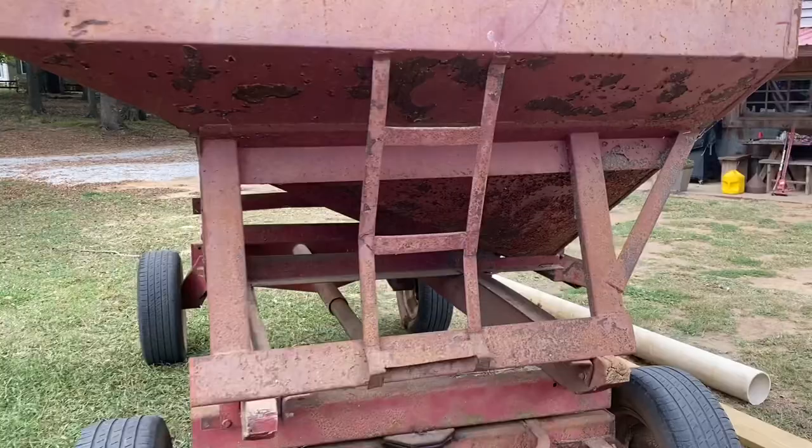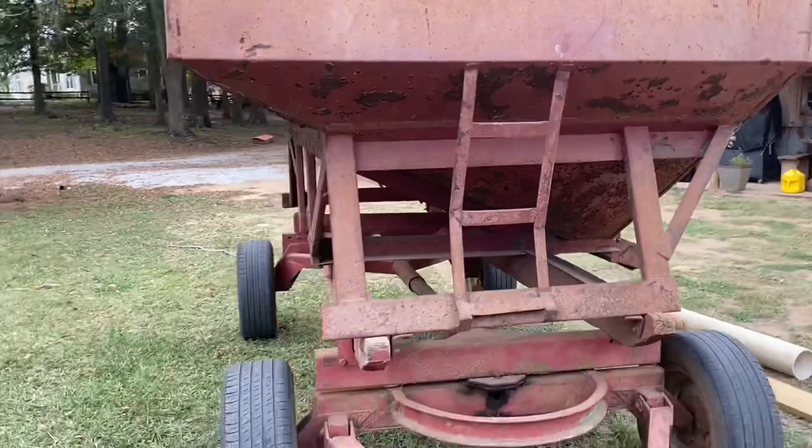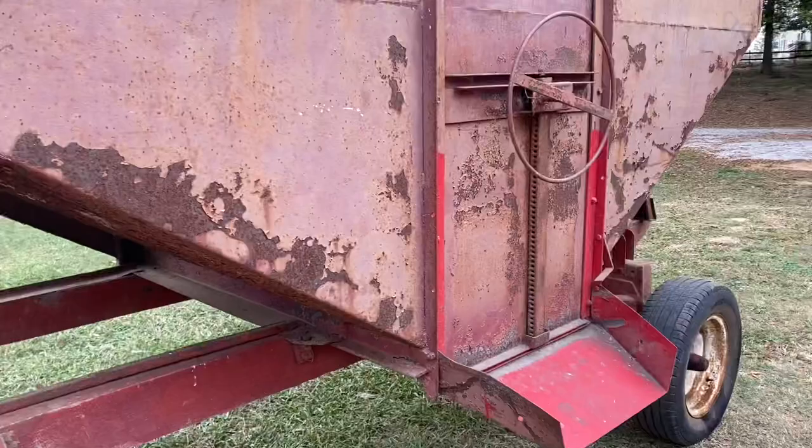So like I said, we've got some feed in here. We got right at 2 tons. It's ground up corn and soybean meal pretty much. And that's going to go to feed our pigs over hopefully the next couple weeks. I imagine that'll last us maybe a month. We'll just have to wait and see.